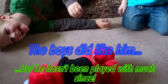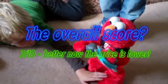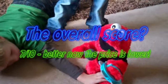Poor Elmo! He's digging so much! Oh, I've got a pumpkin!